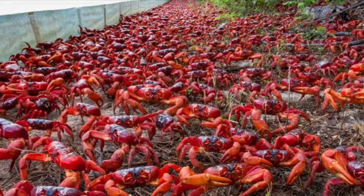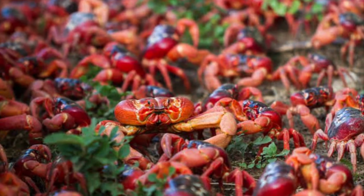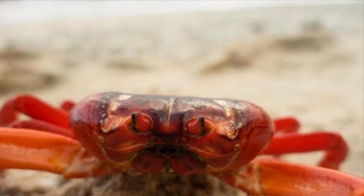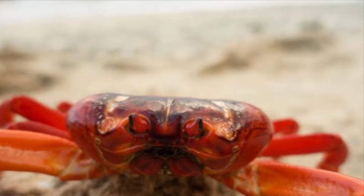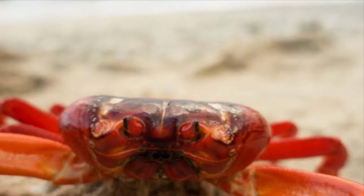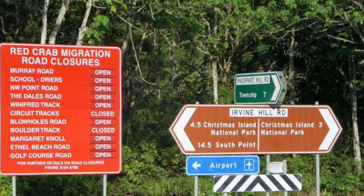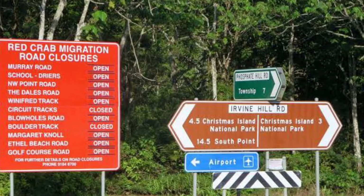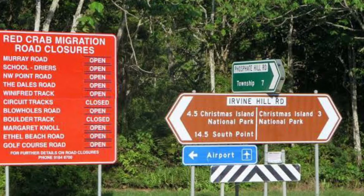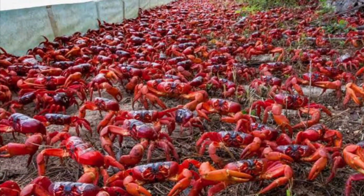If we talk about migration and breeding, for most of the year, red crabs can be found within the Christmas Island forest. Each year, however, they migrate to the coast to breed. The beginning of the wet season, usually October-November, allows the crabs to increase their activity and stimulate their annual migration. The timing of their migration is also linked to the phases of the moon.